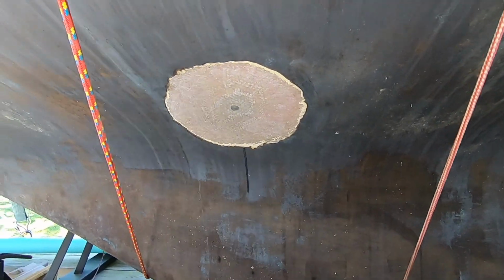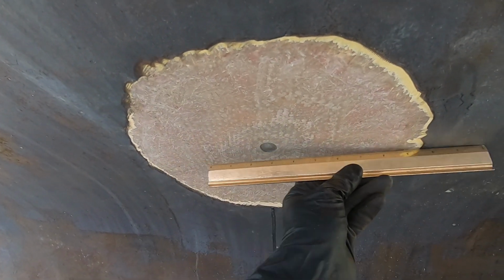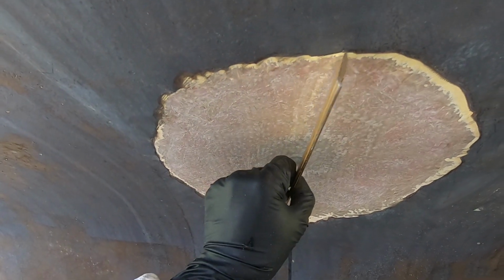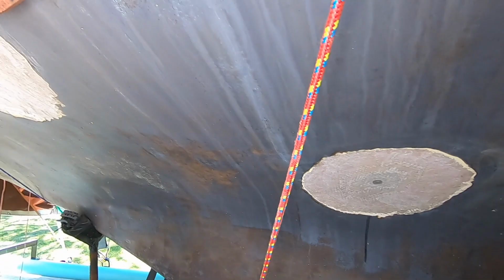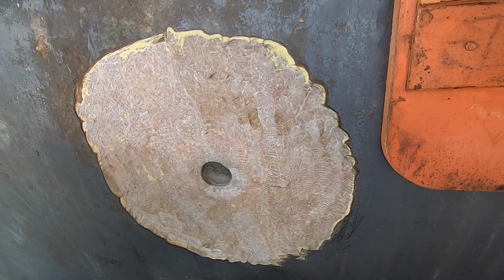All right, so we've got this one done. I'm pretty happy with it. Let me see if you can kind of see it that way. To there. Now this way I can't use this because of the curve of the hull. And then I started over on the next one. Oh, I just have it down to the fiberglass. I got through the paint and the gel coat.